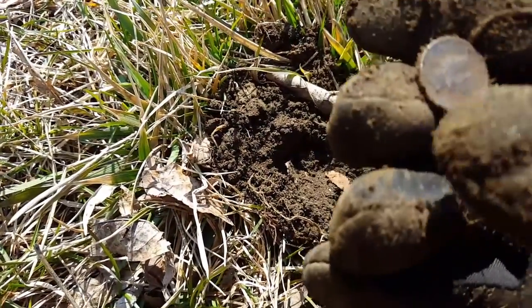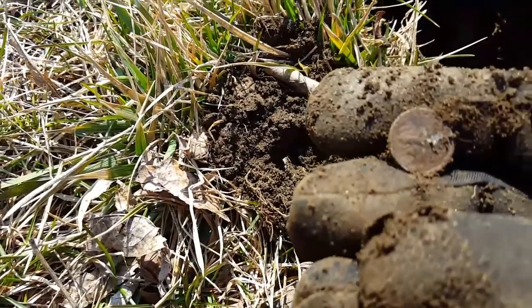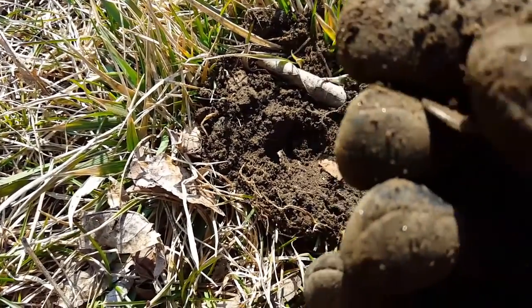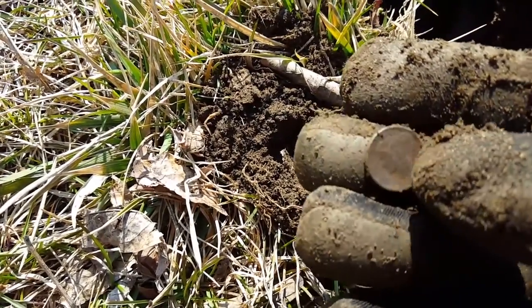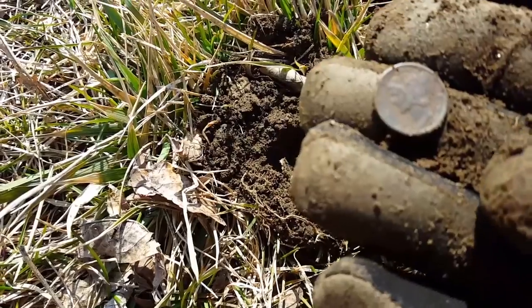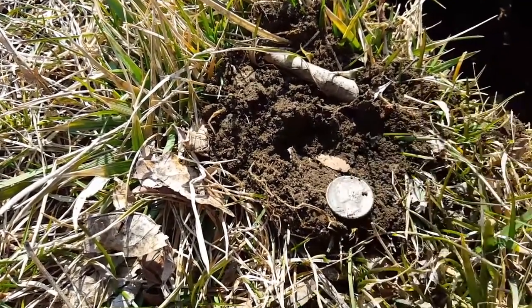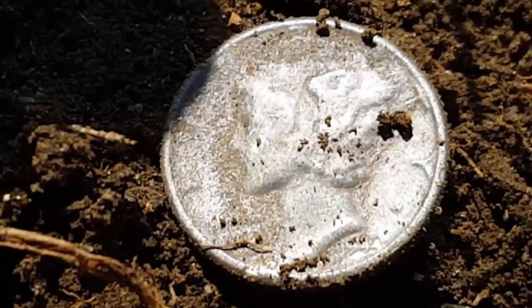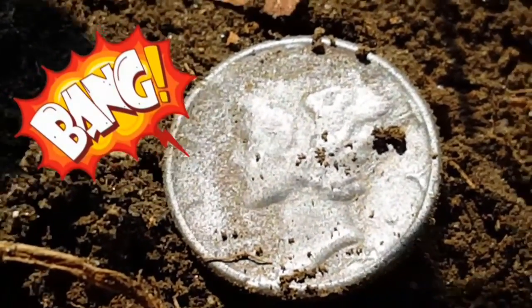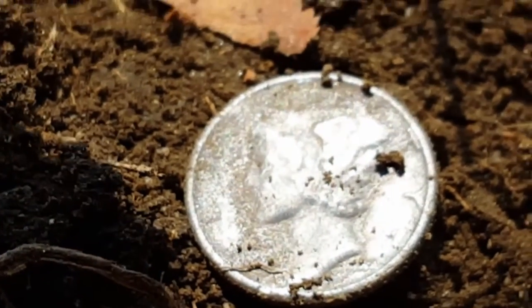Well, see if I can get a date off of it. Well, there's a little shininess there, but not much. Remember, the salt water came in here, Irene and Sandy, and that's what's responsible for some of these coins looking like this. All right, I'm gonna get a close-up here. There it is. Oh, it looks like a 1944. All righty, happy to get it.